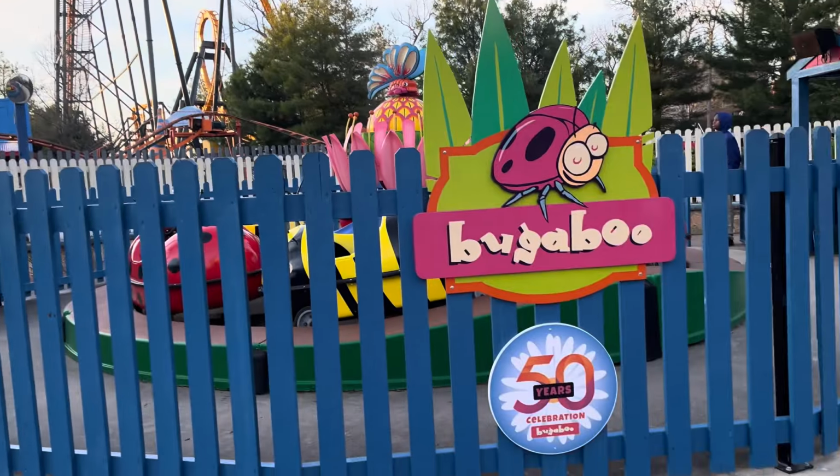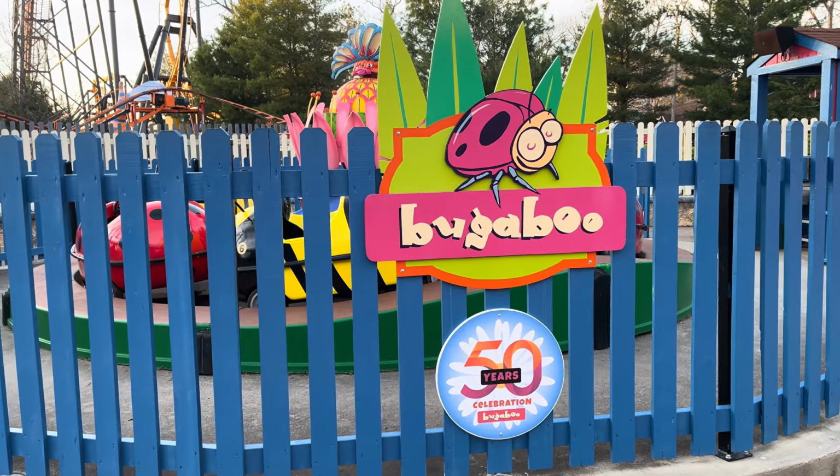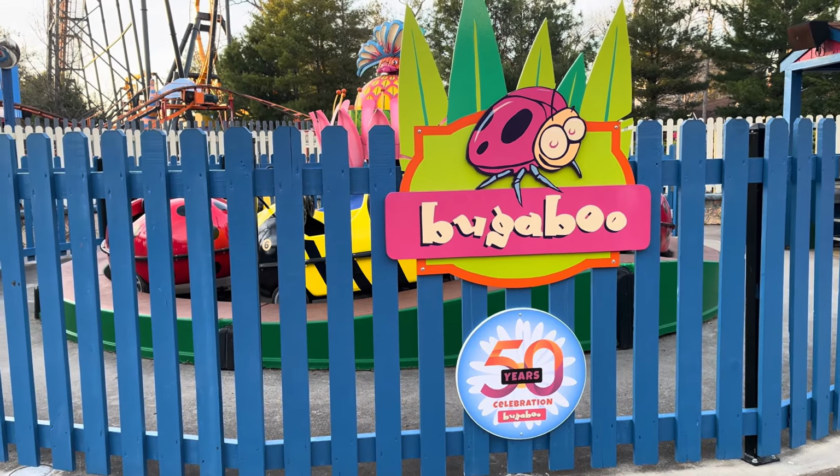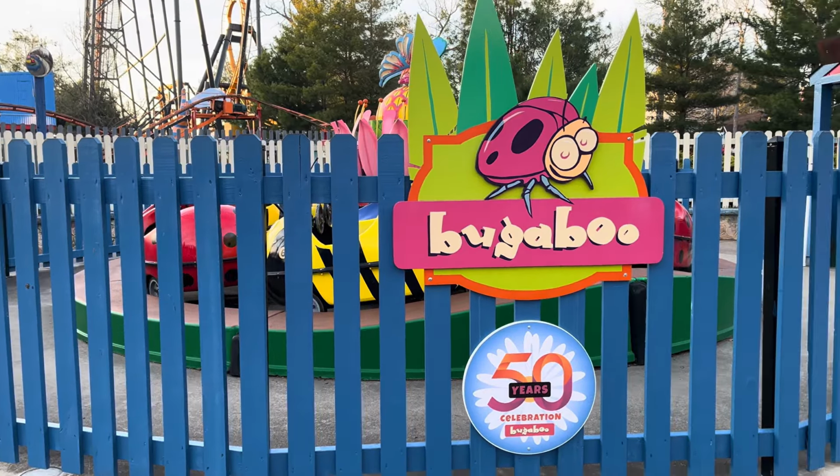We have two big ride anniversaries this year, but we also have the Bugaboo. This thing has been here for 50 years, so I actually did not know that. Look at that, learn something new every day. But yeah, happy 50 years of the Bugaboo.